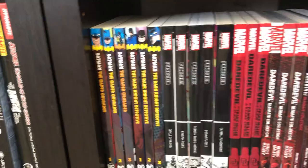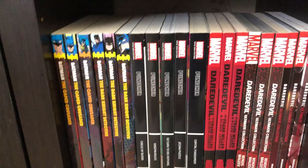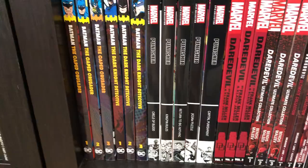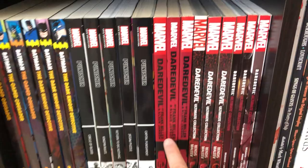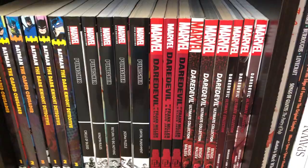Here we got Batman the Caped Crusader, volumes 1, 2, and 3, and Batman the Dark Knight Detective, volumes 1, 2, and 3. I got another volume of that, but I'm going to show that in a haul that is coming. Then we got my Punisher Epic Collections, those that are out. They have not released any more. There are a couple missing, actually, but we'll see when they ever release those. Daredevil Visionaries. This is the entire Frank Miller run. And we got Daredevil by Bendis and Daredevil by Brubaker. Complete runs of those. Such good books. Amazing books, honestly. Some of my absolute favorite stuff.